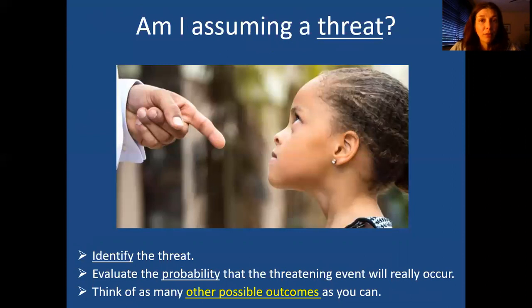Am I assuming a threat? Right? When we feel more emotional, chances are we feel threatened in some way. If it's not physically threatened, it might be that our inner self or our ego is feeling threatened, that someone's attacking us psychologically in some way. So maybe she feels threatened that there's something wrong with me because he doesn't love me anymore, or our relationship is under threat. So that could be a possibility.